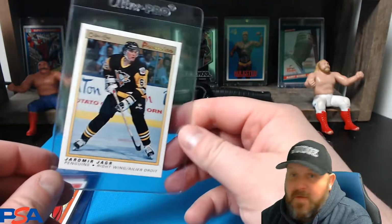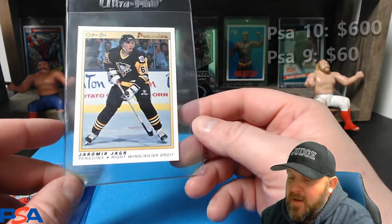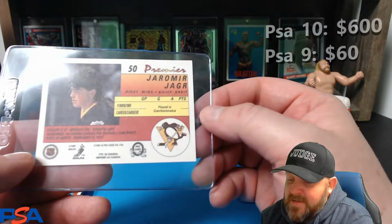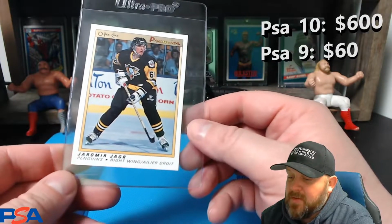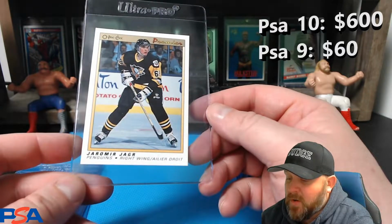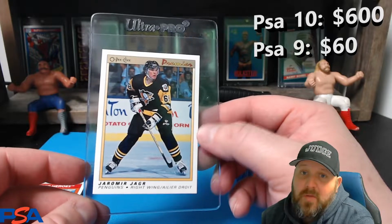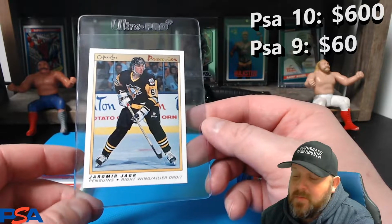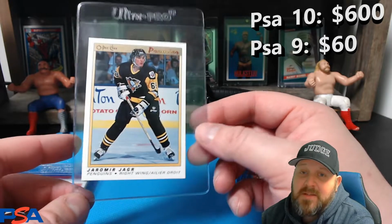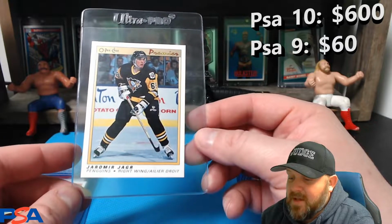So next we have Jaromir Jagr, O-Pee-Chee Premier card. This is 1991. This is Jaromir Jagr's rookie card with the Pittsburgh Penguins. Obviously, an amazing goal scorer. His rookie card has slowed down a little bit over the past months. It was on fire there, but I think so many people sent in cards, and there's a ton of PSA 9s out there. So our hope would be that this would come back a PSA 10.